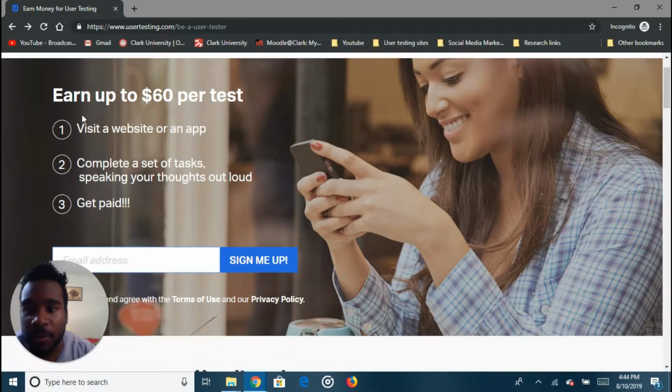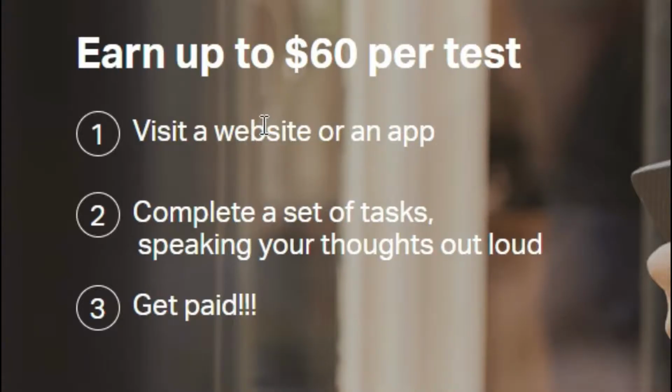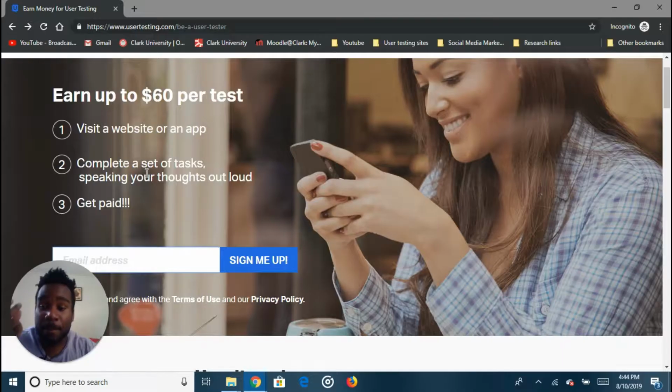So pretty much it's in three simple steps, and these are legitimately the steps. You visit a website or an app, you complete a set of tasks, which they'll ask you, speaking your thoughts out loud, and then you get paid. So you sign up, put in your email address, and they ask you to verify it. Then they ask you to install the UserTesting software onto your computer, and it's completely safe, 100% legit. And then once you do that, you can get started testing.